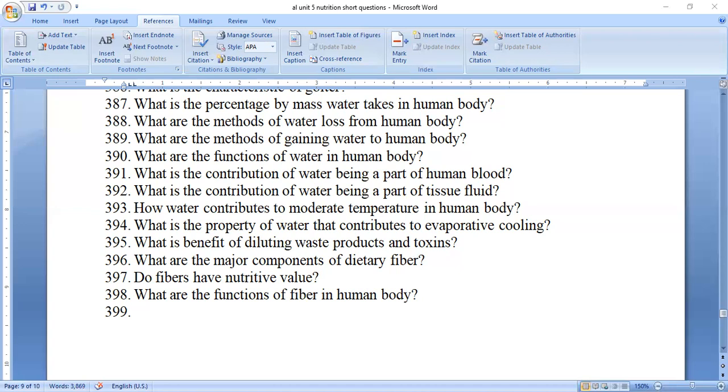What is the second one? Prevent constipation by attracting water to increase fecal bulk and stimulating peristalsis, leading to defecation. So two things are there. Increasing the fecal bulk.